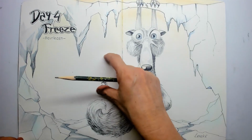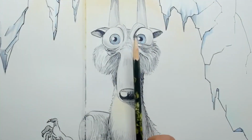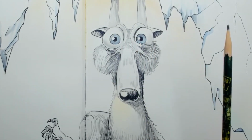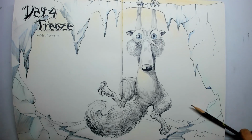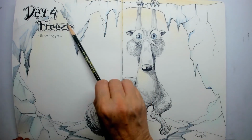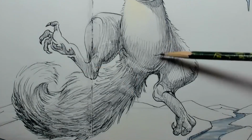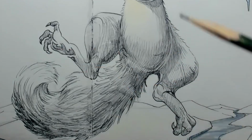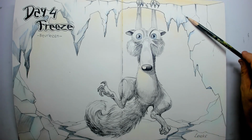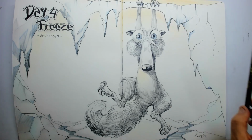Then day 4, I took a theme from, well, we all know him, Scrat. I love that little squirrel, and well, I actually was able then to draw in a lot of ice, which for me is the word freeze. So a lot of rendering here with the fine liner and a little bit of graphite combination and dry brush here in the background and brush pens.